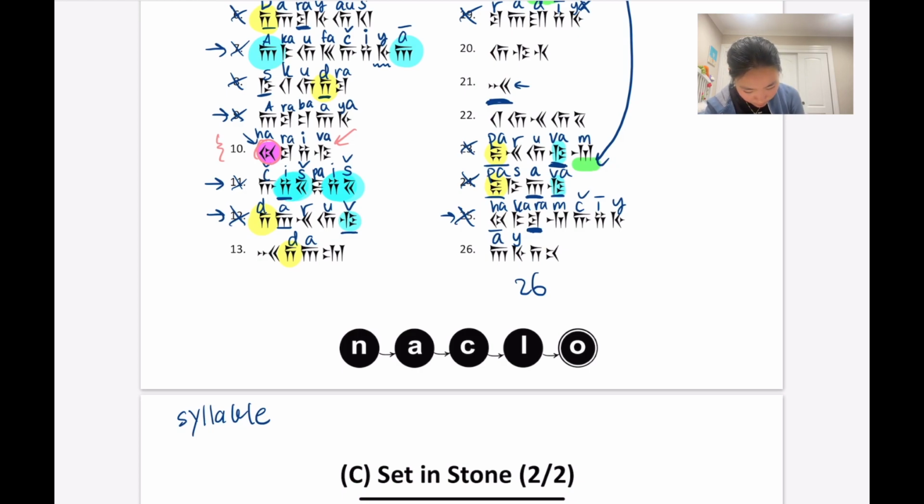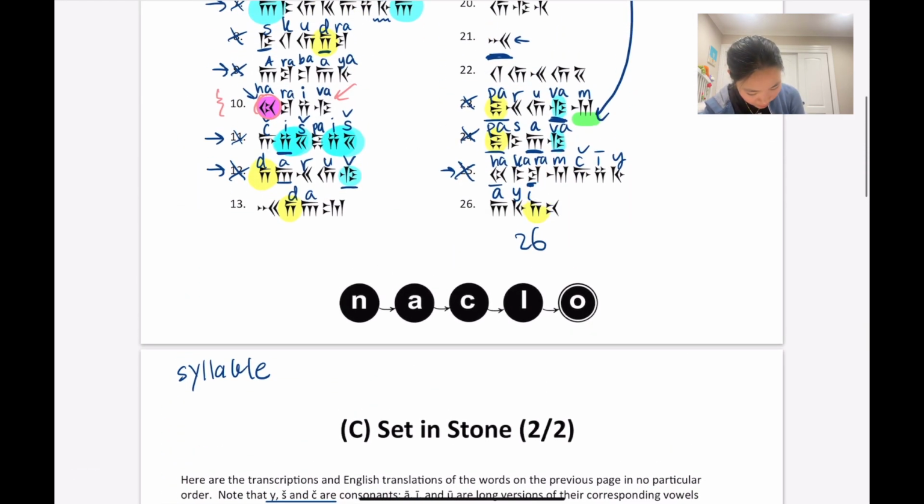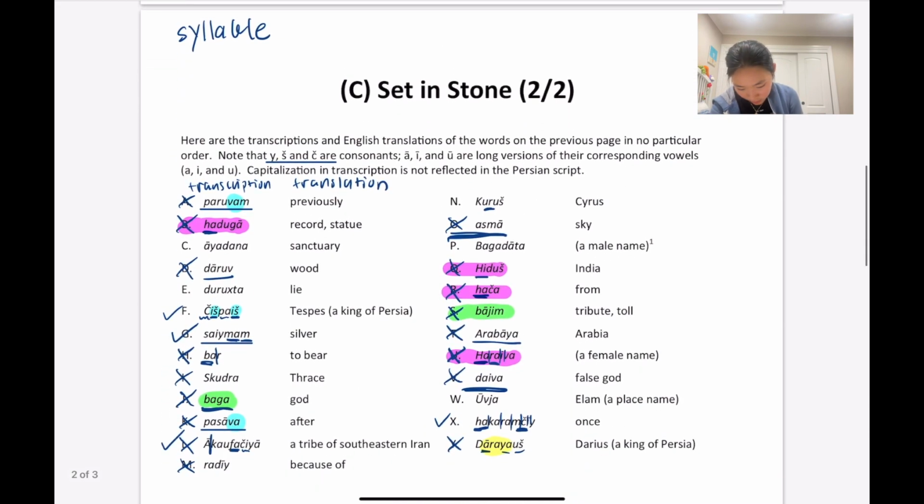There is this one, which is D, which we highlighted in yellow. So we have that over there. Da, and then na. So da, na. Perfect. So 26. Go with C.